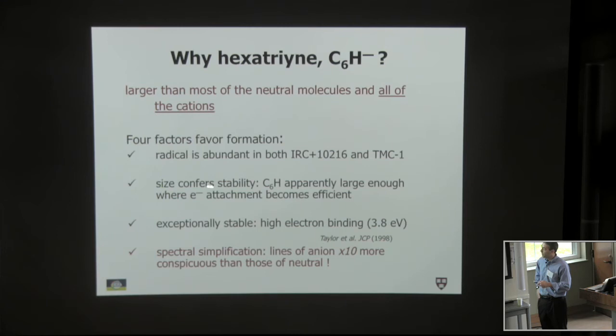Second is a point which is a departure from traditional neutral and cation chemistry, where we build up from small molecules to large molecules, and that is size confers stability. Apparently, C6H minus is large enough that this attachment of an electron does not destroy the molecule, and that process becomes at least somewhat efficient.